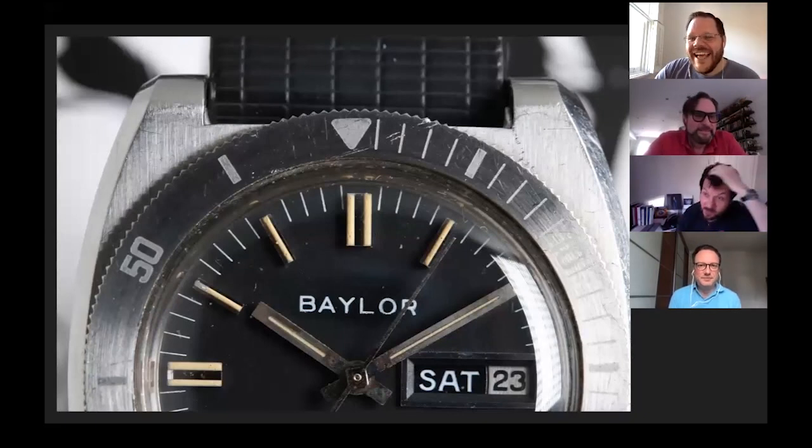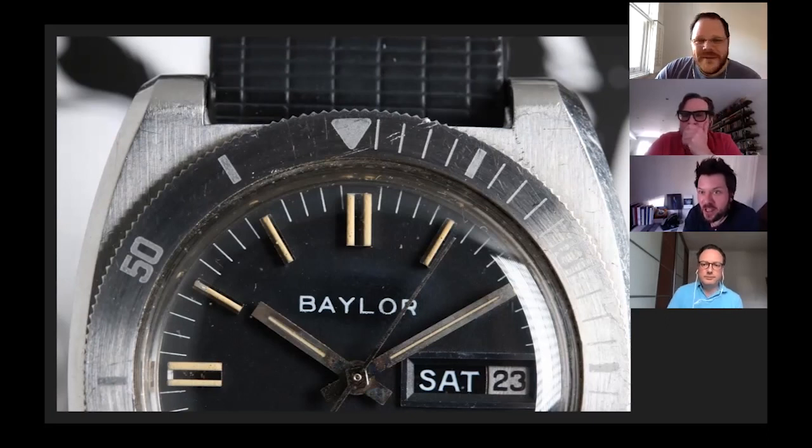One of the things I do quite like about this, apart from the unusual case, is these applied lume rules with really thick, puffy lume. You know, it's old school, but I kind of like that. You know, the bonkersness of some of the designs you got in those days. Very flat hands, unfortunately, but those markers are actually pretty cool.